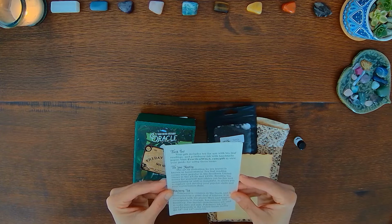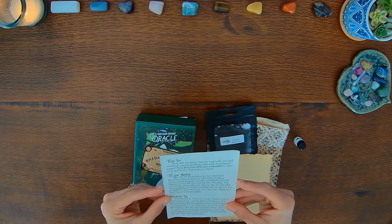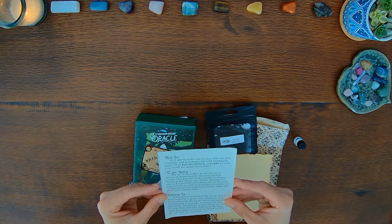Your gift includes tea for use with tea leaf readings. Ooh. And pokeberry ink with handmade paper. Visit practicalwitch.com/gift to view your guide for using these items.